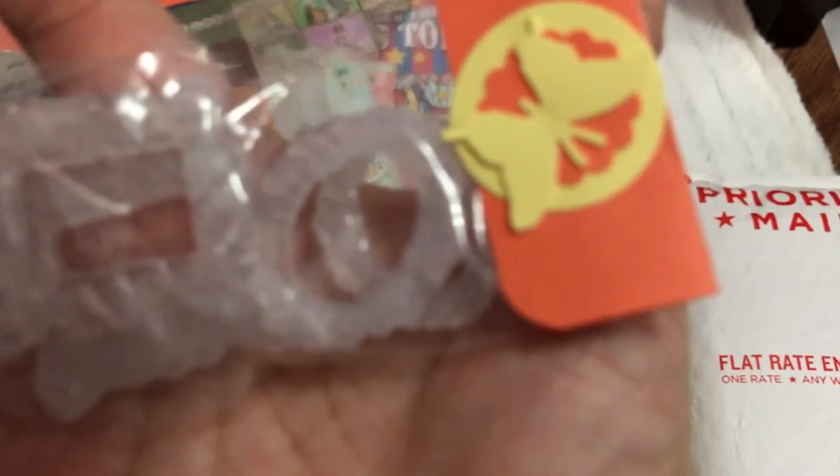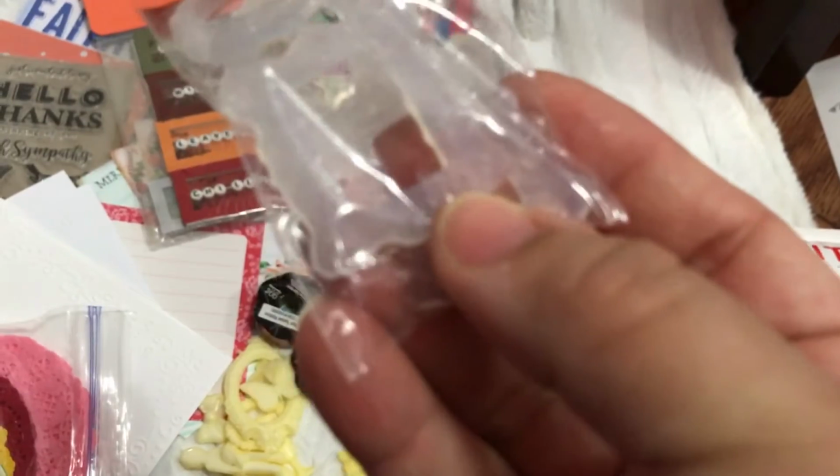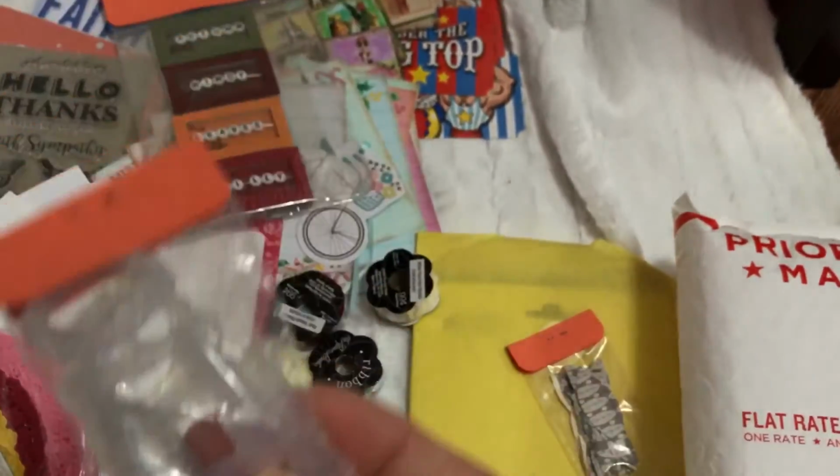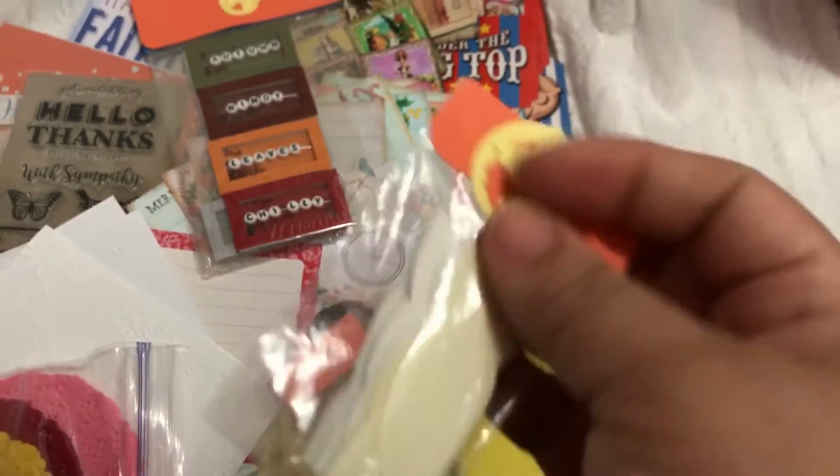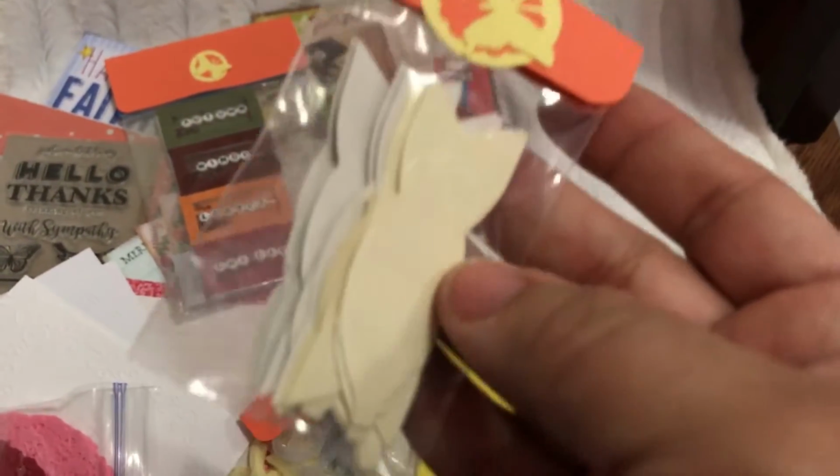Glue gun frames. Oh my god, they're beautiful. My camera's not picking it up, but they are gorgeous. They have such details to them. Thank you, Yesenia. We'll put those to good use. Oh my gosh, thank you. Are these what I think it is?